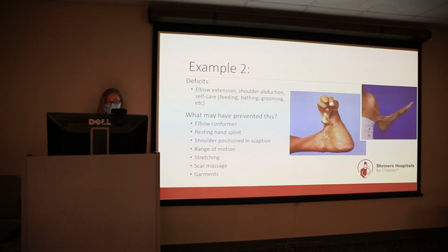So what could we have done early on? Obviously an elbow conformer, resting hand splints, positioning the arms up in this plane of scaption, and then your range of motion, stretching, scar massage, garments.